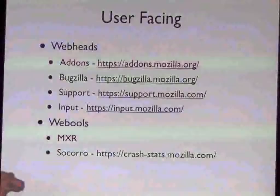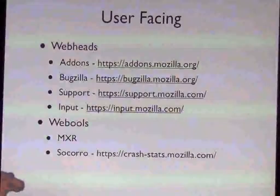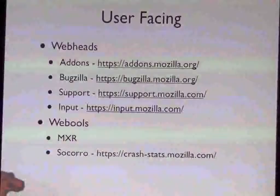This goes up when we have Firefox releases. And so this is served by a cluster of about, if I remember right, 30 machines in Phoenix, and it's fronted by 7 load balancers. I'll talk about the load balancers in the next slide and what exactly we do with them.